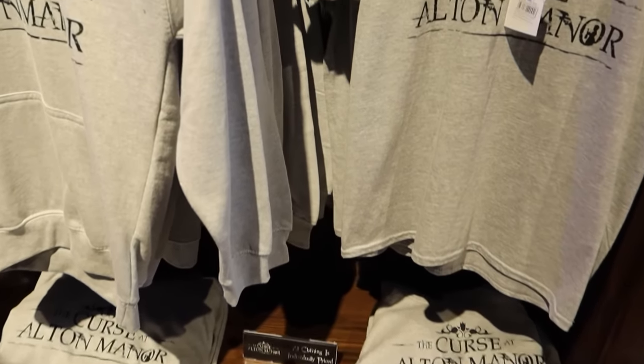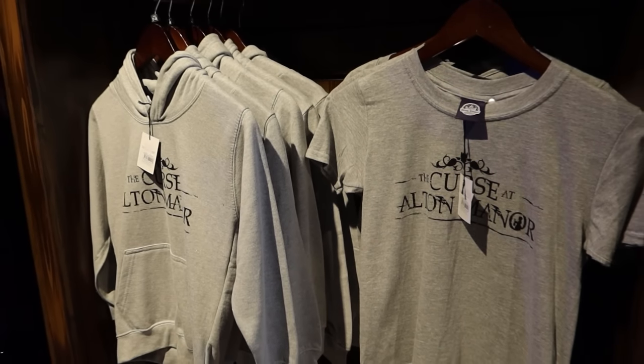But let's stand outside and we'll talk a bit more about the changes that have been made inside the ride. I think every time we come here to Alton Towers, we have to go for two rides on The Curse at Alton Manor. As soon as we come out, we're straight back round, aren't we? We absolutely love it. And the good thing is as well, it's got a great throughput. In fact, it's got one of the highest throughputs in the whole park, and that's why it normally doesn't have much of a wait.